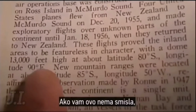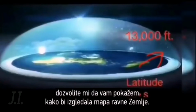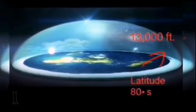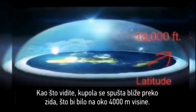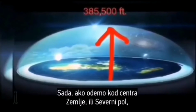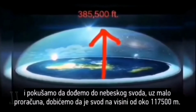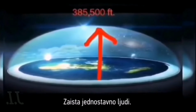Now, if this doesn't make sense to you, let me show you with an image of what a flat earth map would look like. Now, this is what a latitude of 80 degrees south would look like on a flat earth map. As you can see, the dome comes down closer to you over the wall, which would be about 13,000 feet. Now, if you go back out into the center of the earth, or up the North Pole, and try to go up to the firmament, with a little bit of calculation, it's going to show that it's about 385,500 feet away. It's really, really simple, folks.